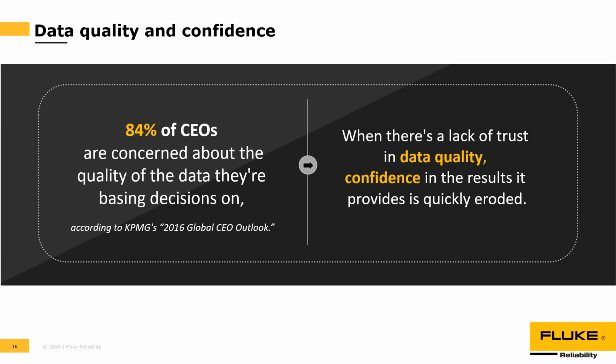So if there's a lack of trust in the data quality, what do you think happens to the results? What do you think happens to the report that says, hey, we need to do this, boss? I don't have any confidence in that report because our data is not accurate. We have poor data quality, right? So these are the things that we have to look at.